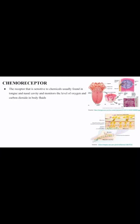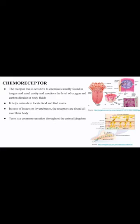Chemoreceptor. The receptor that is sensitive to chemicals is usually found in the tongue and nasal cavity and monitors the level of oxygen and carbon dioxide in body fluids. It helps animals to locate food and find mates. In the case of insects or invertebrates, the receptors are found all over their body. Taste is a common sensation throughout the animal kingdom. In particular, the ability to taste bitter substances is almost universal in the animal kingdom, as it serves a protective purpose by warning against potentially toxic substances.